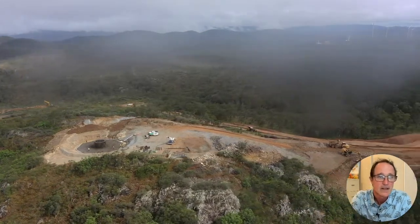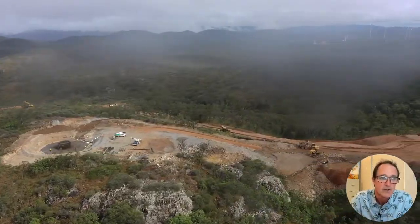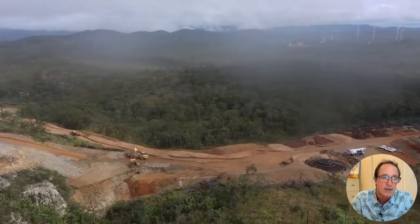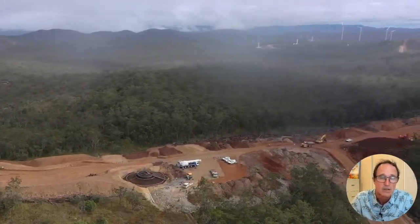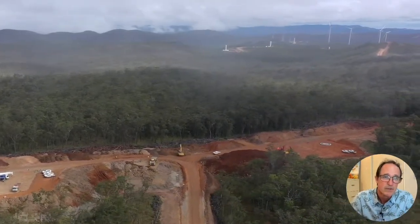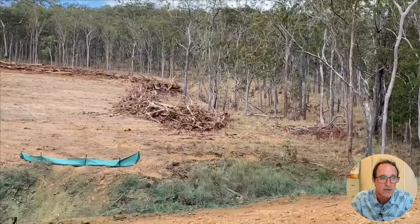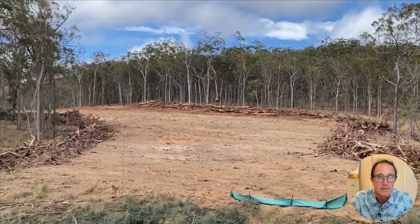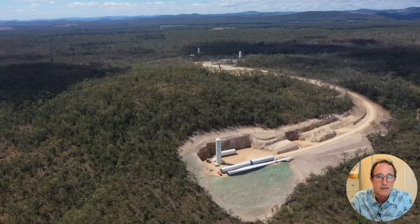So as you can see in this video, that hilltop there on the left is what I just showed you previously. Massive amounts of earth moving, and you'll notice minimal sediment control. You know, primary producers, the agricultural industry, need to put in proper sediment control and reef regulation controls. As you can see, there's not much. Massive amounts of earth moving.